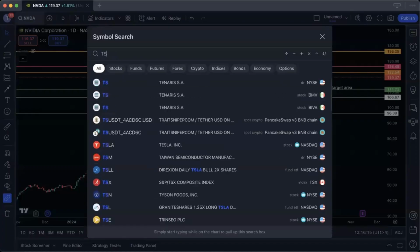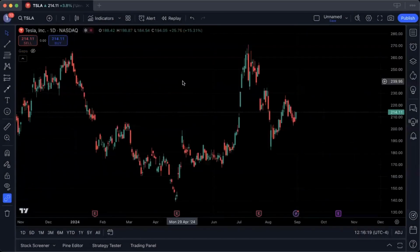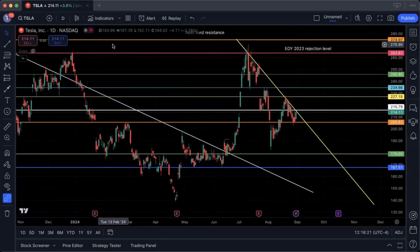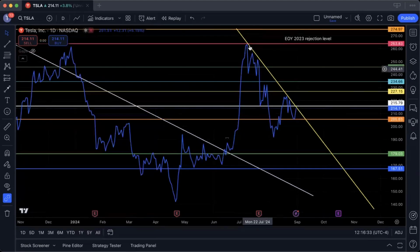Finally, the last ticker we're going to take a glance at in our top 3 stocks to watch for this week is Tesla. With Tesla, as you can see here, I'm going to jump over to the line chart in a moment, but I want you to look at these candle bodies on this downtrend line. Going over here to the line chart, you'll see a little more clearly that we've had pretty much a lower high trend on the ticker since we broke out pre-earnings in July, which is now almost 2 months ago.